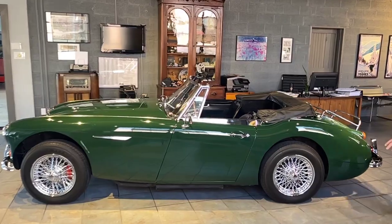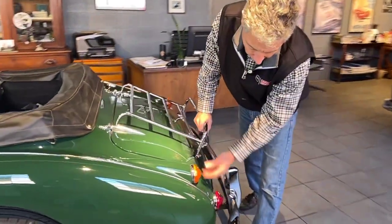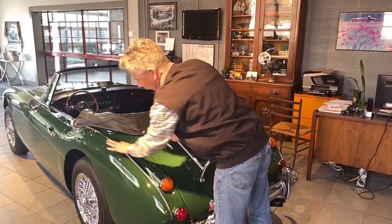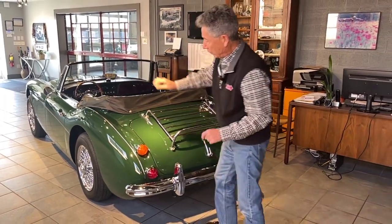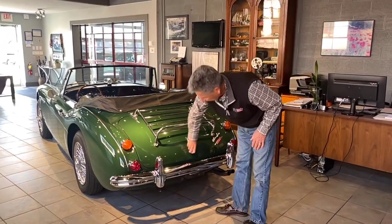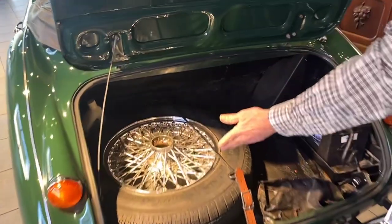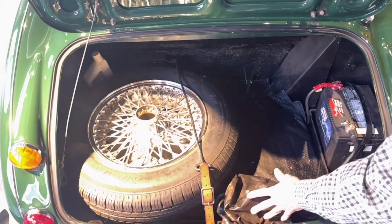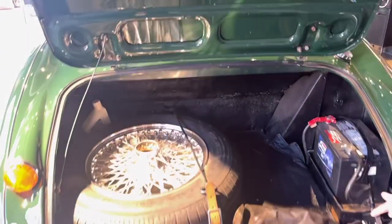Coming along the back of the car, it has the luggage rack in the back. Again, all the lenses, all the chrome, very high quality. All the little stainless that Austin Healey puts in here between the fender lines is beautiful. No dents, no dings, no imperfections. The trunk is just what you'd expect. Austin Healey, a 5th spare chrome wheel, of course trunk mounted battery, and we do have a knockoff set that's in the bag. So this is all as you would expect it to be, and the battery switch right there.